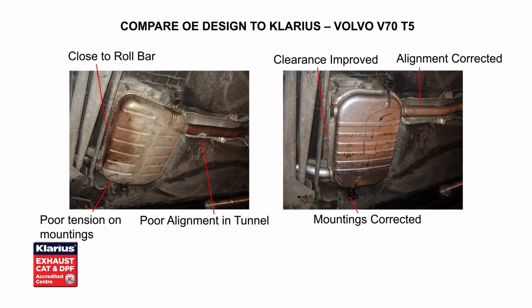If we look at this example on the Volvo V70 T5, during the life of the vehicle, the replacement exhaust is normally fitted maybe 3, 5, 7 years into the life of the vehicle. Some wear is normally in place on the vehicle. Maybe it's the engine mounts or the exhaust mounting points here. You can see the original doesn't fit very well at all. It's close on the transmission tunnel. It's close to the roll bar and there's poor tension on the rubber mountings. It's a great time for the replacement device to make improvements here. And you can see that the alignment's been corrected, the fitment's been improved, and the mountings have also been tensioned correctly.